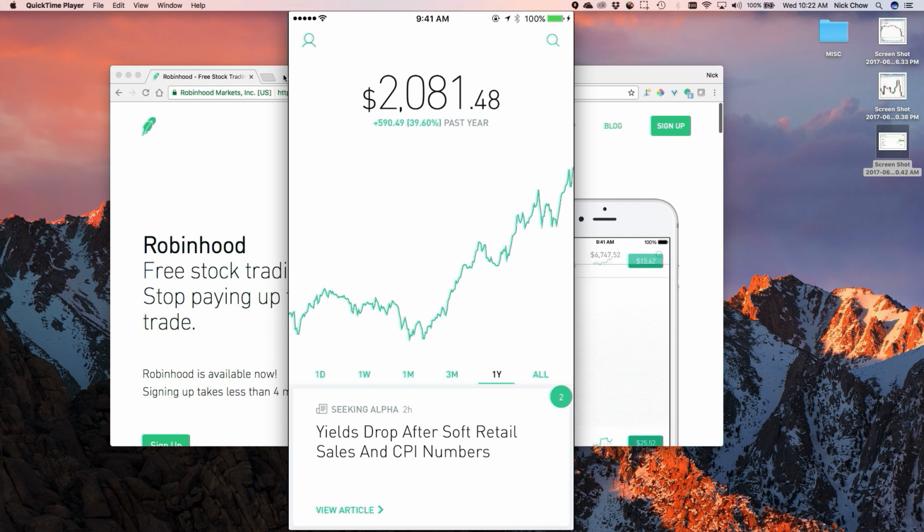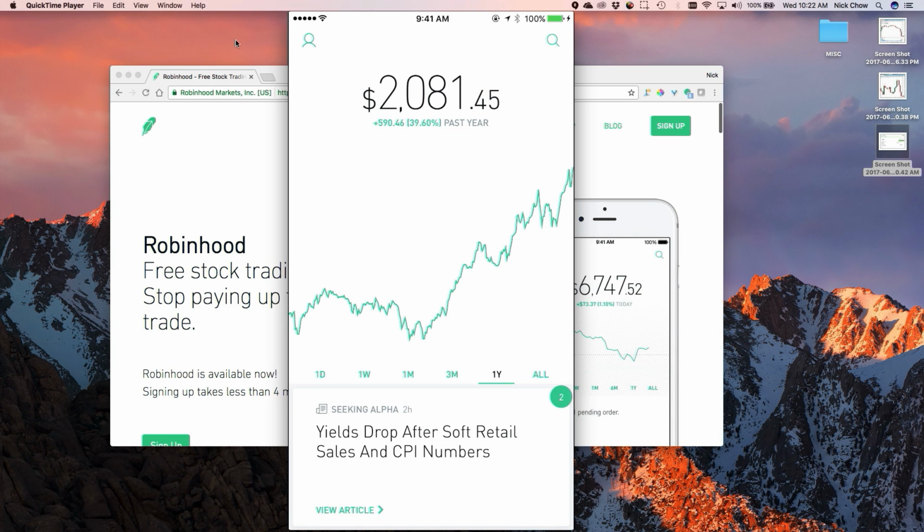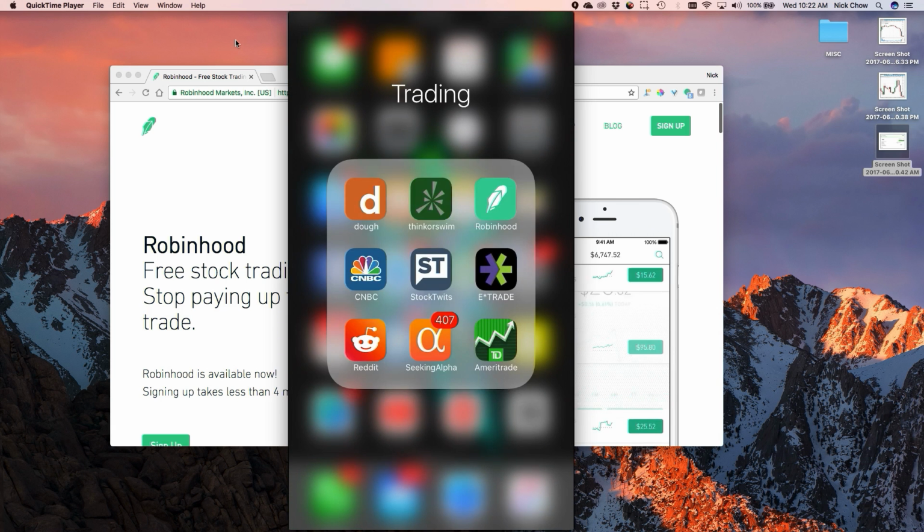Now, if you want to use it to invest, definitely go for it. You're saving a couple bucks. When you're trading for the long term, missing 20 cents on the fill isn't going to be a big deal unless you're doing thousands of shares. But if you're trading with a $100,000 account, go to a real brokerage. It's kind of ridiculous if you're going to have a huge account on here.